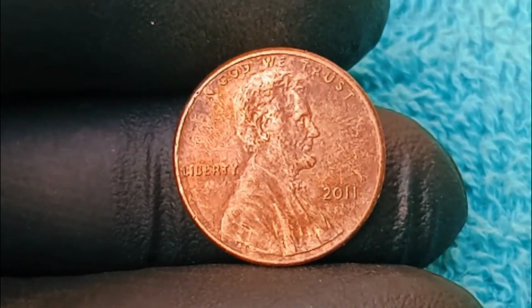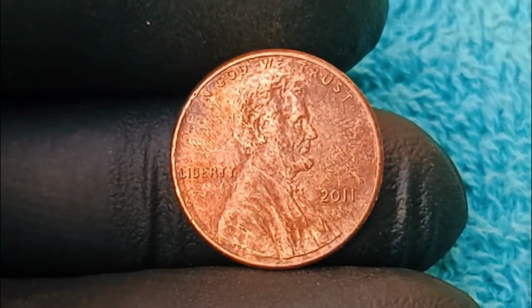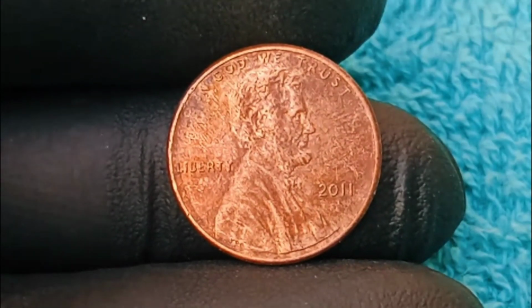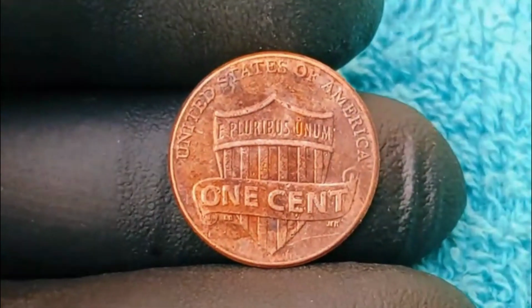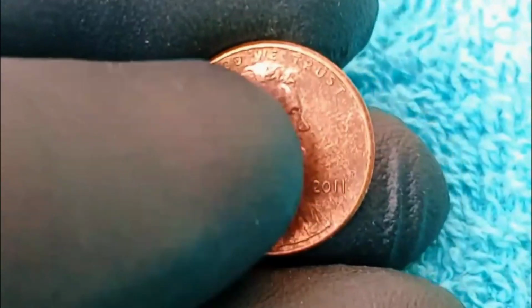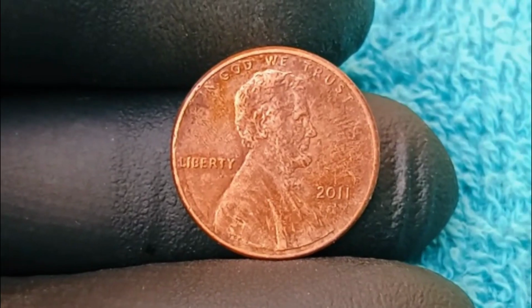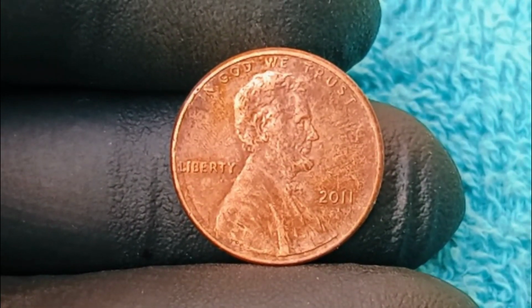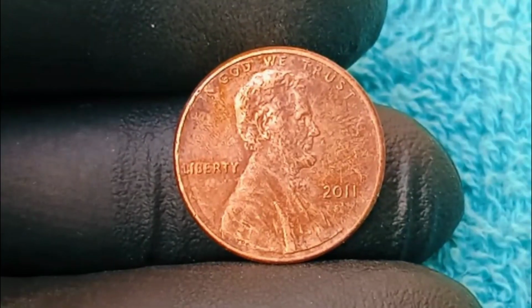And even more intriguing, the reverse of the coin features partial die clashing, meaning the obverse and reverse dies struck each other without a planchet in between at some point, leaving faint mirror images of the Union Shield pattern imprinted behind Lincoln's portrait, a phenomenon that collectors call a die clash, and which adds yet another layer of complexity to the coin's already bewildering list of errors.